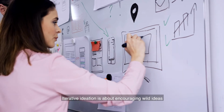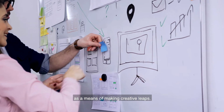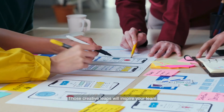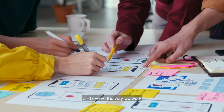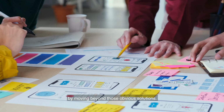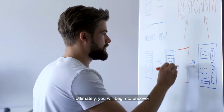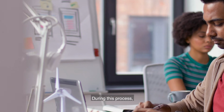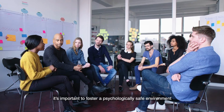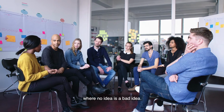Iterative ideation is about encouraging wild ideas as a means of making creative leaps. Those creative leaps will inspire your team to solve design challenges and evolve the way we work by moving beyond those obvious solutions. Ultimately, you will begin to uncover unexpected areas for potential innovation. During this process, it's important to foster a psychologically safe environment where no idea is a bad idea.